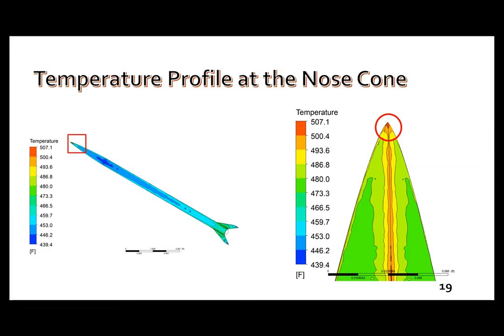Here on the left side, we have an isometric view of the rocket showing the temperature distribution. Now focusing on the nose cone on the right, on the tip of the nose cone is where the rocket experienced a high temperature of 507 Fahrenheit. Again, because of the material selection that the nose cone is made out of, it would not stop the rocket performing to the best of its ability.